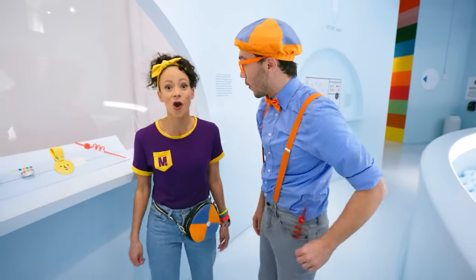Hey, it's me, Meekah. And today we're at the Kennedy Space Center in Merritt Island, Florida. We are going to explore space jumps, space rockets, and have so much fun. Will you come with me? Well, let's go. Hey, check it out, a rocket garden.